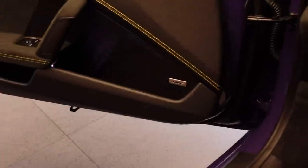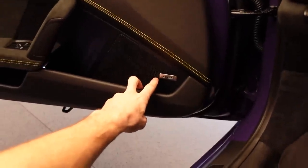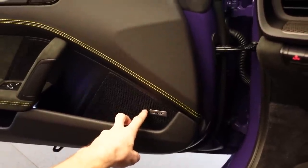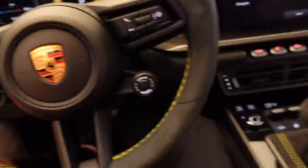So are these speakers going to be more comparable to what's in the Turbo S? Or is this more comparable to what's in last gen's RS? Because before, the GT cars always had really bad stereo systems. Do you have Bose or do you have Burmester? I have the Burmester. Yeah. So this isn't going to be quite as nice, but this is going to be a lot better than the 991 cars. All right, I want to look around.